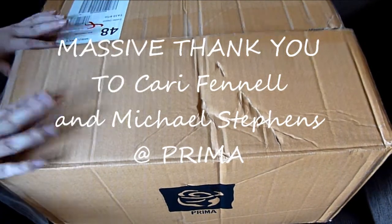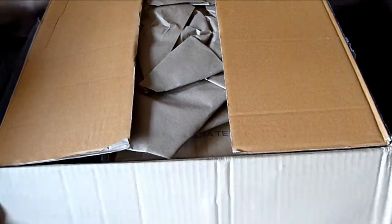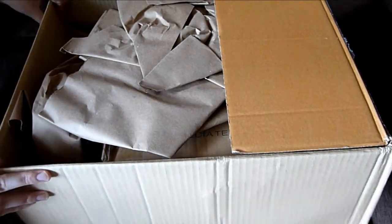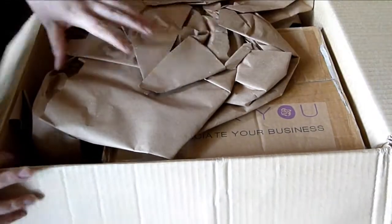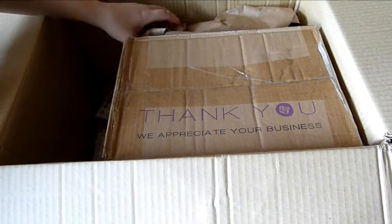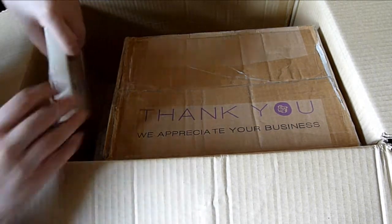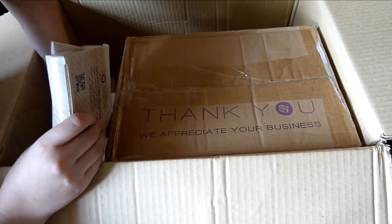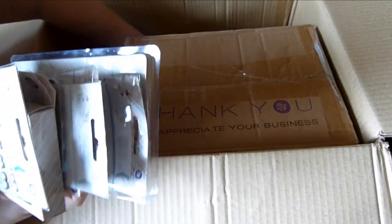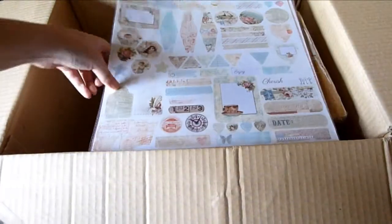So this be my goodie box. I don't know what's in it. I've just opened it for quickness. Here's the packaging. Ooh, goodies. Wow. Hello. See what we got here. We have got, hang on, let me move the box out of the way.